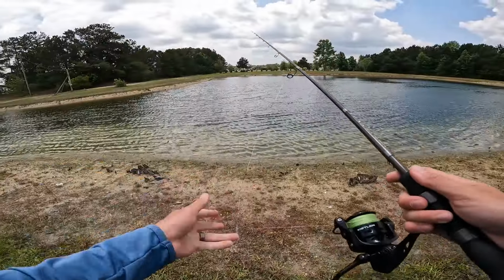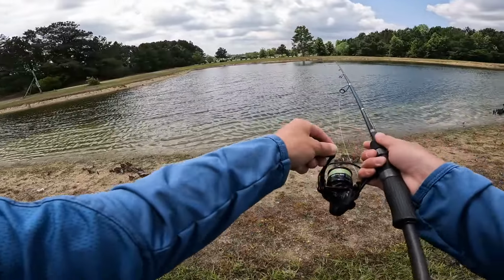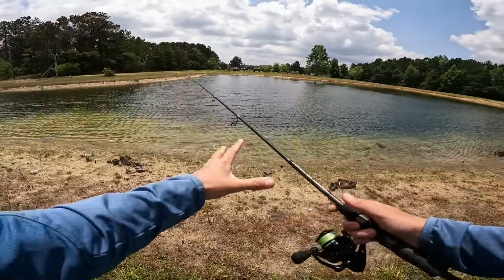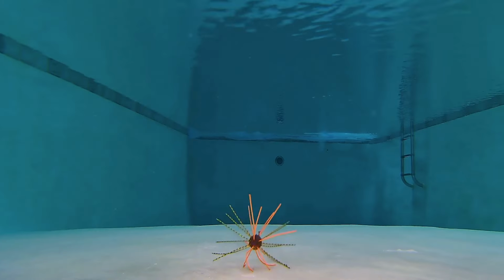And under these conditions, is this lure the best one to catch fish in a clear body of water? Probably not, but it's so stinking cool. You're probably wondering what this thing looks like under the water. It kind of looks like if you were to touch that science experiment thing that has the static electricity and all the hair on your head sticks up. That's what this lure looks like in the water.